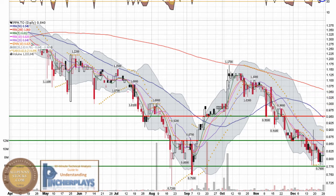Following that will come $1. That's a common psychological barrier. You can see through here it was an area of resistance in the past, in the earlier part of this year. The 2 key areas, in my opinion, are going to be 86 and 95.